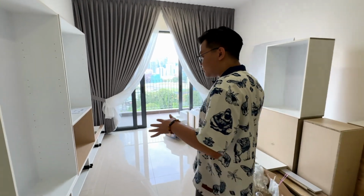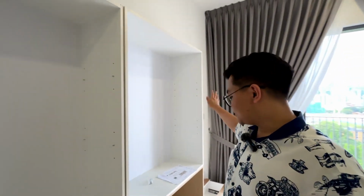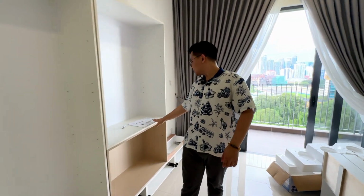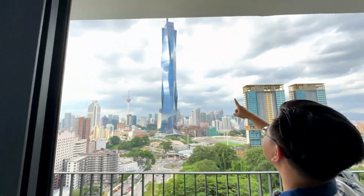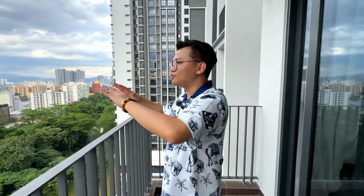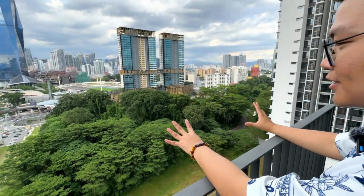Okay, and this is the living hall. And then we notice this cabinet renovated by the Dream Crafters. This is a customized cabinet that the owner requested to do. And then we continue on. There is the balcony, overlooking the Merdeka 118 tower. You also have a clear view of the KL skyline, but we notice greeneries as well.